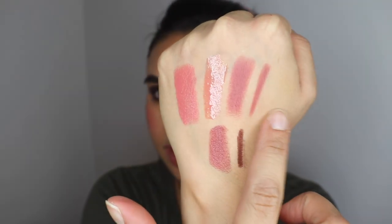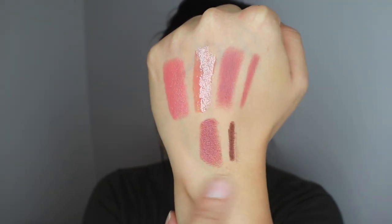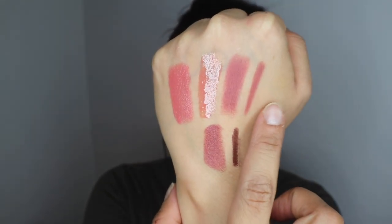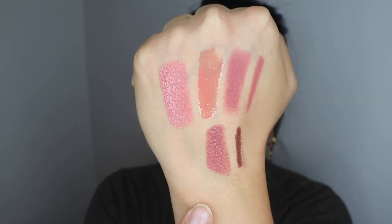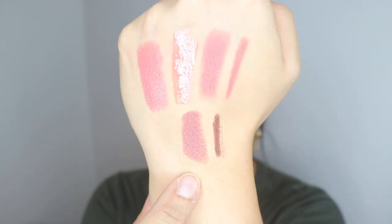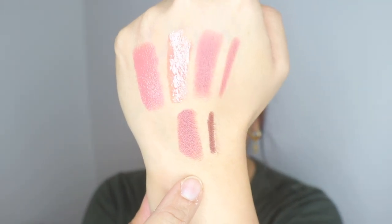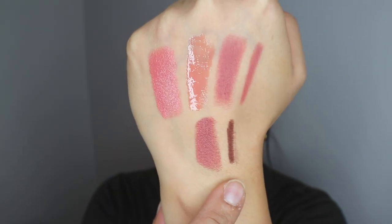Okay, so this is Pillow Talk Medium, the lipstick and the lip liner, and then this is intense. So you can see medium is darker than the original Pillow Talk and much more mauvey, whereas I feel like the intense one has a little bit of like more of a raspberry kind of tone to it with some brown, and then the liner is definitely much more of a darker brown.